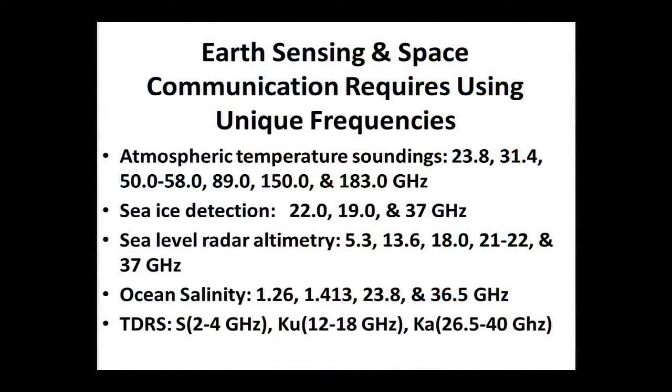Now, on the TDRS-K satellite, there are 3 broad wavelength regions or frequency regions which are crucially important for the data transmission. And those are the S band, the Ku band, and the Ka band. And the frequencies are here.